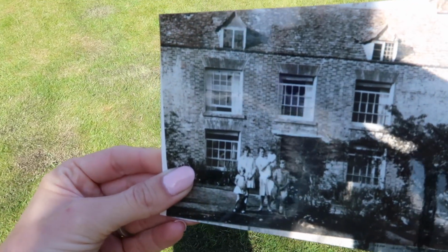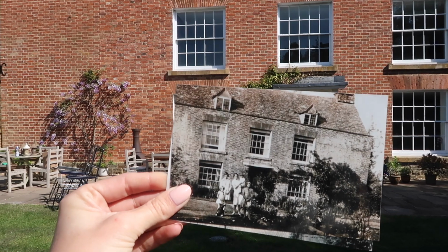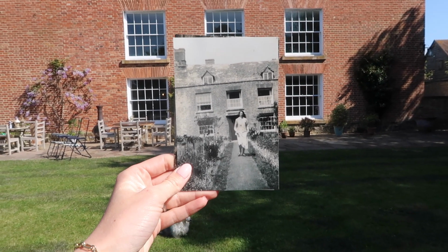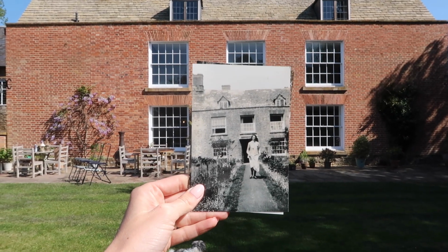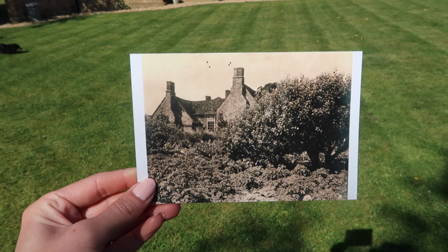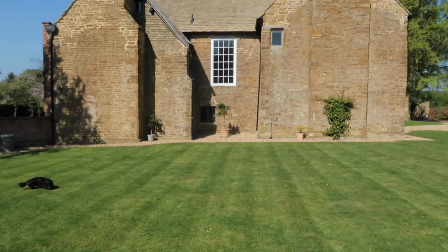What else can we see here? They've even managed to reconstruct the same effect on the windows. That kind of stone border. Goodness, that is magical. And this picture I think is even older. Same construction, but I think probably a good maybe 20 or 30 years older, this photo. Goodness. And then this view here, you can see all the bushes is this side view. So it looks like they've actually added in an additional window.